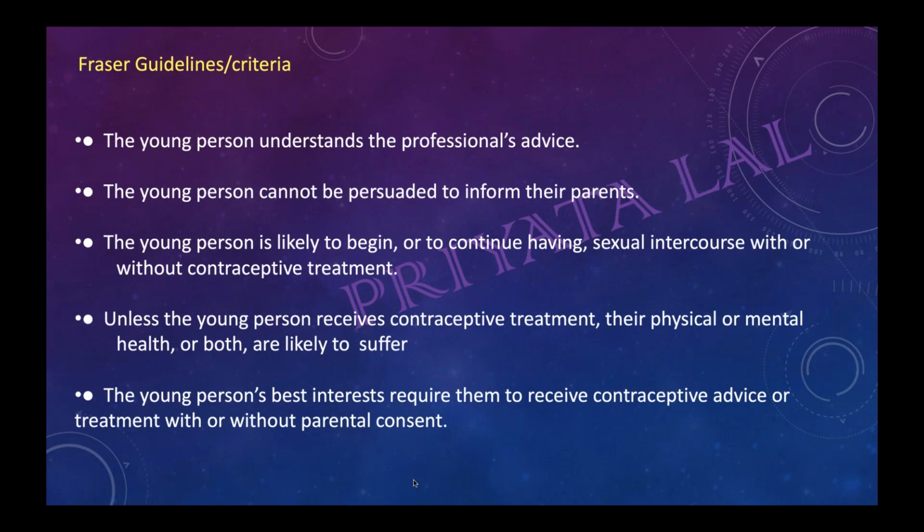So what are these guidelines? According to this guideline, we always encourage them to inform their parents. But if they say, no doc, I don't want to tell my mom, then in that situation you cannot persuade them to inform their parents. Okay, this is one thing. Then in part 2, this is a very famous question. The answer is: encourage to inform parents.